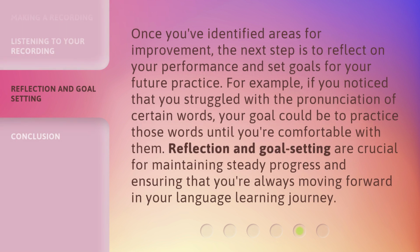Once you've identified areas for improvement, the next step is to reflect on your performance and set goals for your future practice. For example, if you noticed that you struggled with the pronunciation of certain words, your goal could be to practice those words until you're comfortable with them. Reflection and goal setting are crucial for maintaining steady progress and ensuring that you're always moving forward in your language learning journey.